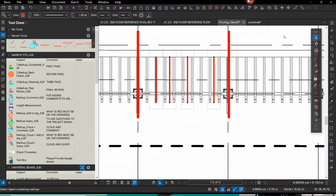I can then use this button here to distribute them horizontally. That will distribute them horizontally between, which has given the 4 that exact spacing. So you can see how those 4 have that exact spacing.